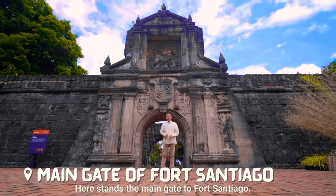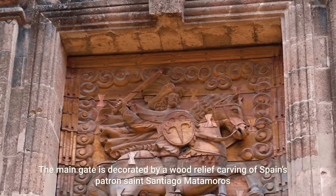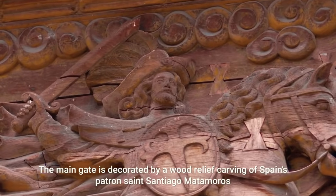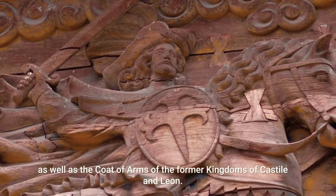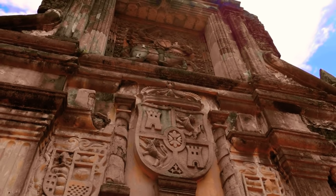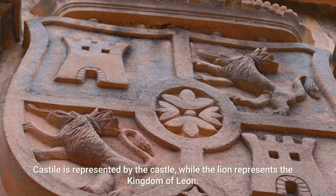Here stands the main gate to Fort Santiago. The main gate is decorated by a wood relief carving of Spain's patron saint, Santiago Matamoros, as well as the coat of arms of the former kingdoms of Castile and León. Castile is represented by the castle, while the lion represents the Kingdom of León.